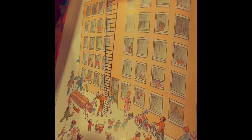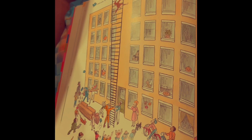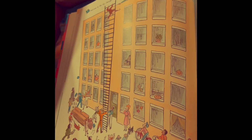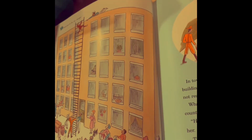In town, George and his friend saw workers fixing up the building. There was a very tall ladder, and George could not resist. He scampered up 40 rungs, past 41 windows. "What a view!" From on top of the ladder, George counted 42 people. One of them was his friend Betsy.